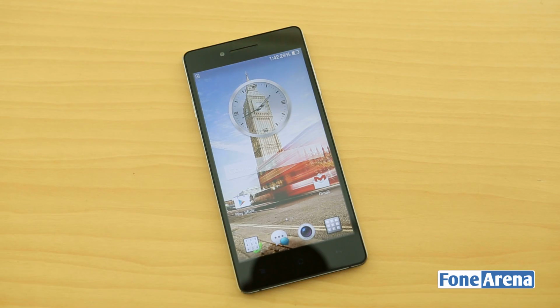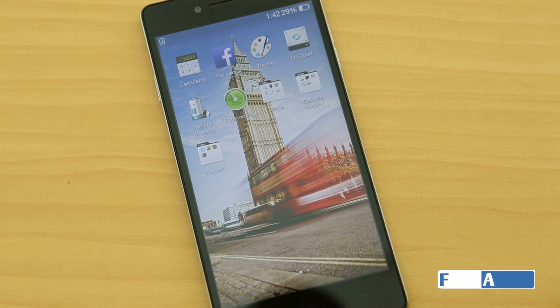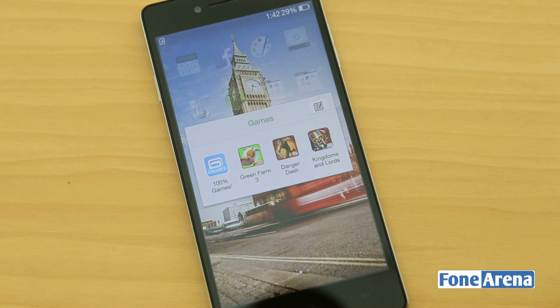The phone comes with a lot of preloaded apps. It comes with the usual set of utility apps and Google apps, but other apps include Kingsoft Office, Flashlight, App Encryption, Permission Monitor and more. It also comes preloaded with Green Farm 3, Danger Dash and Kingdoms and Lords from Gameloft.